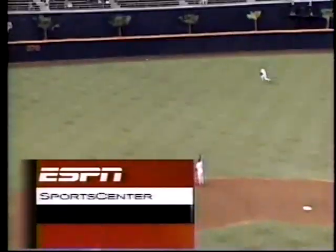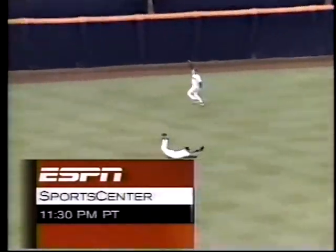Later on SportsCenter, Nick Van Exel and the Lakers try to rebound against the Spurs. The Rangers try to climb out of a hole against Quebec, and the Padres try to snap their 7-game losing streak. SportsCenter, 11:30 Pacific.